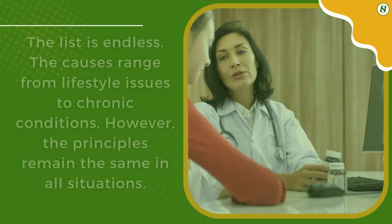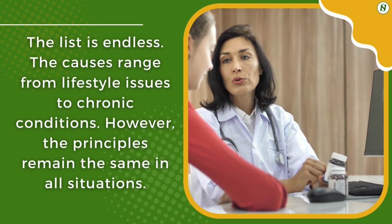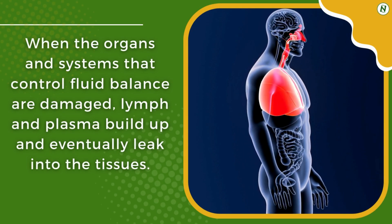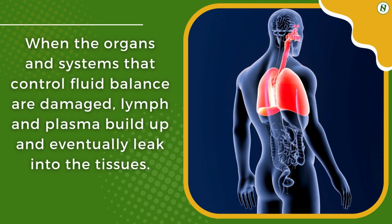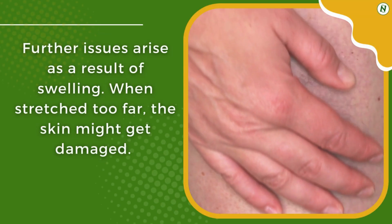The list is endless. The causes range from lifestyle issues to chronic conditions. However, the principles remain the same in all situations. When the organs and systems that control fluid balance are damaged, lymph and plasma build up and eventually leak into the tissues. Further issues arise as a result of swelling.